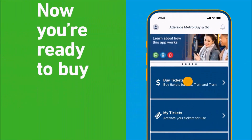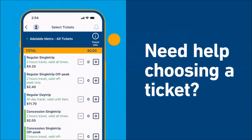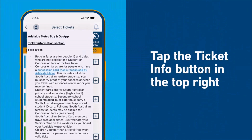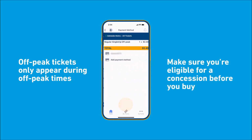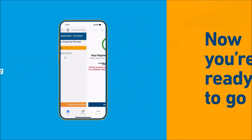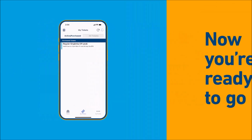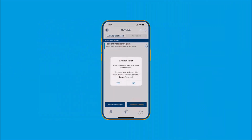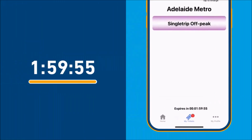Tickets purchased in the app are non-refundable, so choose carefully. For help choosing the right tickets for your needs, tap the ticket info button in the top right. Remember, your off-peak tickets are only available to use during off-peak times. And if you choose a concession ticket, you'll need to carry proof that you're eligible for that concession in South Australia. Now you're ready to go. You'll find the tickets you've purchased in the app's My Tickets wallet. When you're ready to use your tickets, you'll need to activate them in the app so they are valid for travel. Activating tickets starts their journey time countdown, so it's best to activate just before you board.